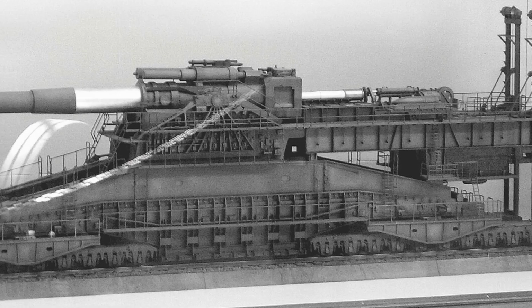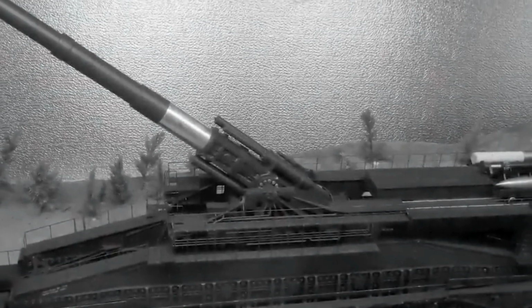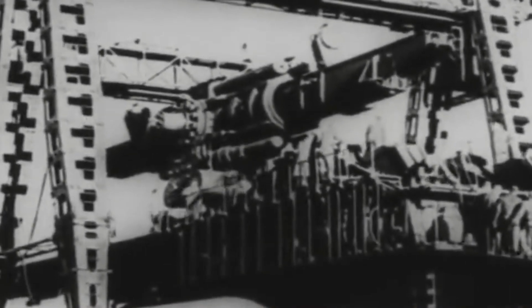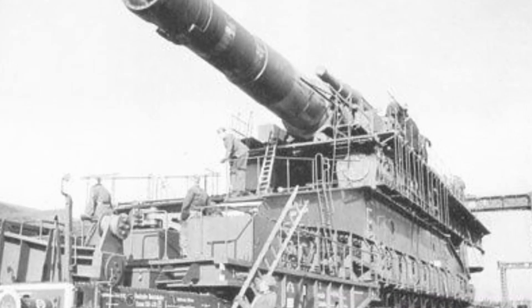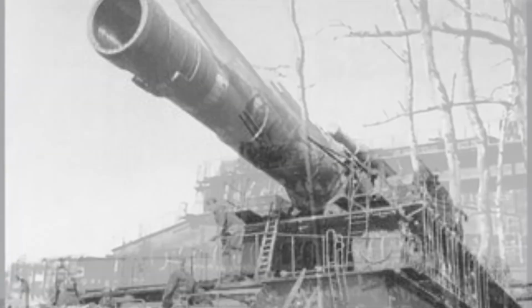Dora was the second gun produced. It was deployed against Stalingrad, where the gun arrived 15 kilometers to the west of the city, sometime in mid-August 1942. It was withdrawn when Soviet forces surrendered to encircle the German forces. When the Germans began their long retreat, they took Dora with them.